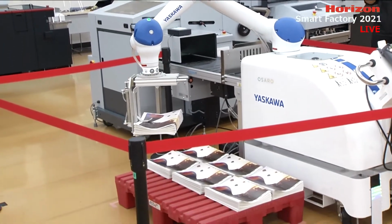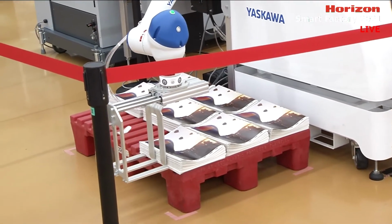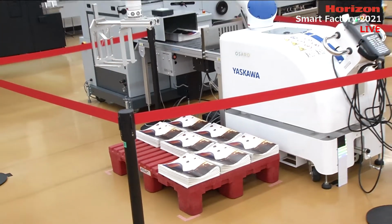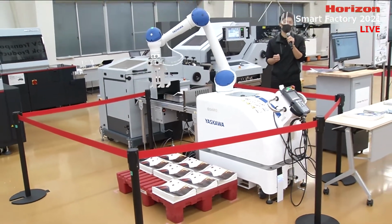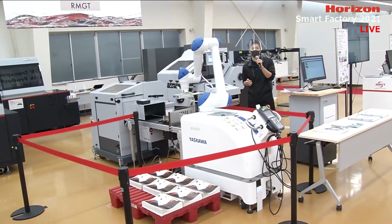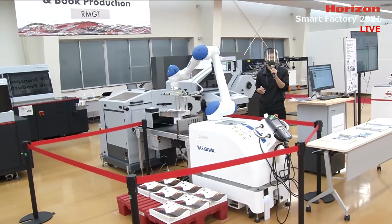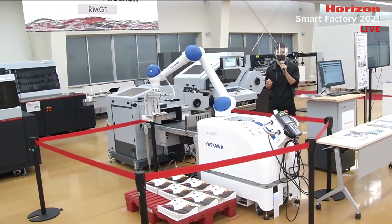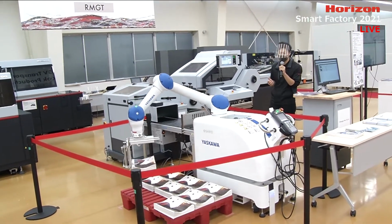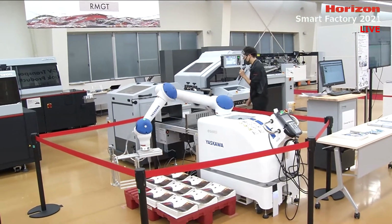And you may think that the movement of the robot is too slow. But this time we slowed down the speed on purpose, so you have the safety sensor or fences to protect the workers. You can speed up the robot, and you can even catch up to the maximum production speed of the folder. So this is all about the folder section, and let me stop the system.